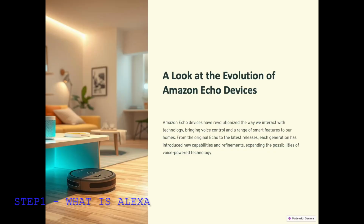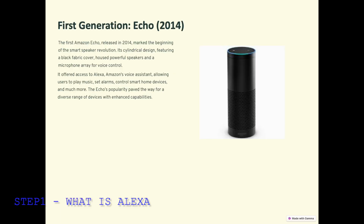Evolution of Amazon Echo devices. Amazon Echo devices revolutionized the way we interact with technology. They provide host of smart features to our homes.